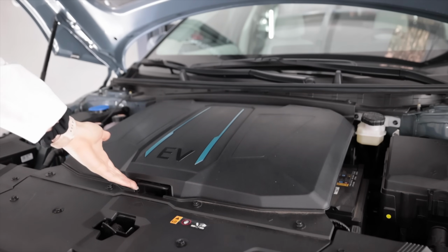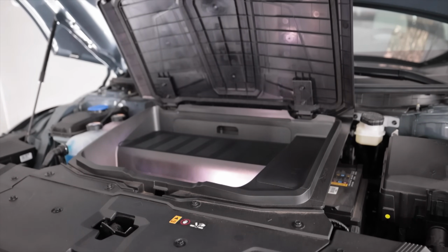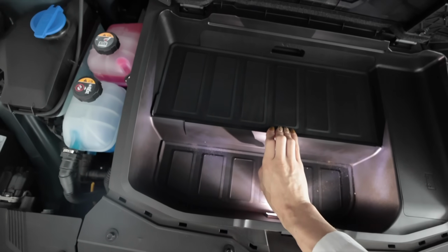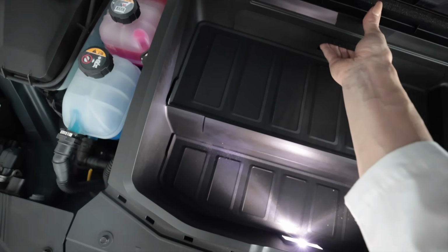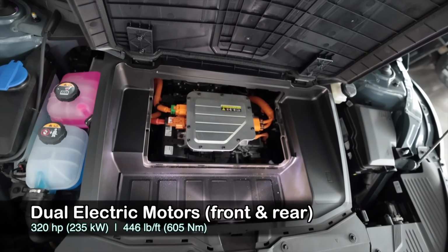So if I open up this little front storage cubby, just like the Kia EV6 had, oh yeah, it's lit up too. And it's on hinges. I thought for sure you would lose this little storage cubby with the addition of the front electric motor, but I was wrong. So this thing opens rather trickily. There we go. Ta-da! There is the EM07.